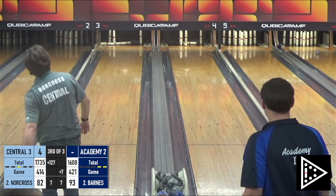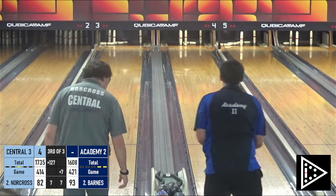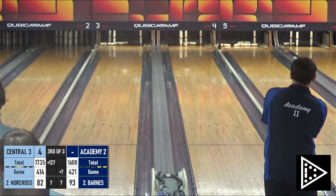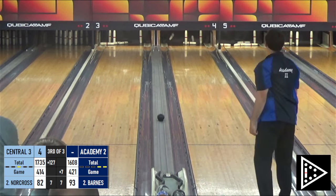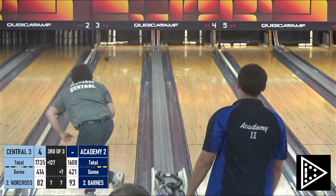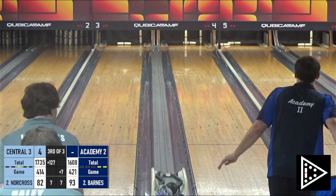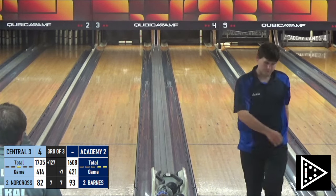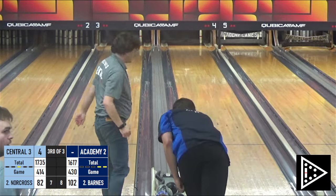Survivor. Norcross crossed over. 4, 7, 10. Two, five, eight, and 10. Wood's very vertical for Austin, so he's going to have to really drive through on this. Barnes takes aim. Wood goes straight through the 2-8. Norcross 4-7-10. Denies him. Barnes gets 9 out of that. Barnes ends up with 9.